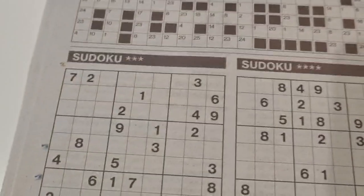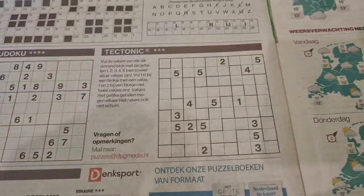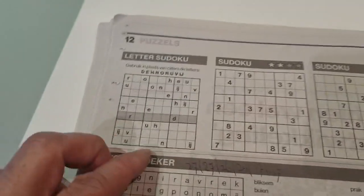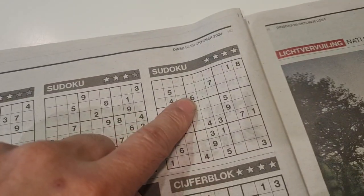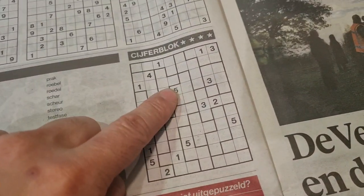November the 5th, we have here three regular puzzles. Those puzzles are the Three Stars, Four Stars Sudoku, and the JigSaw Sudoku, aka Tectonic. In this newspaper, we have also an additional with extra puzzles. Let me show you seven extra puzzles. Those puzzles are the Letter Sudoku, Two Stars, Three Stars, Four Stars Sudoku, two JigSaw Sudokus, one with four stars.